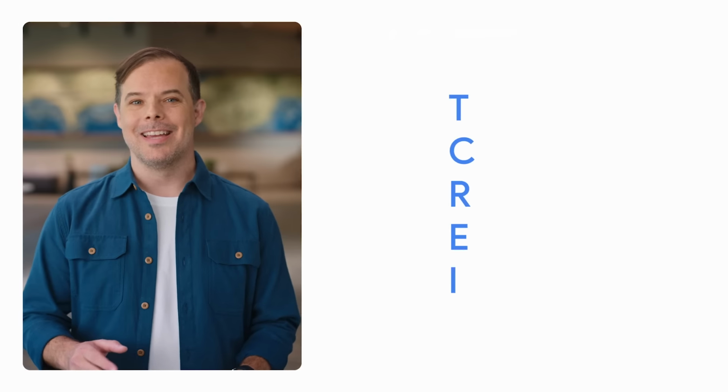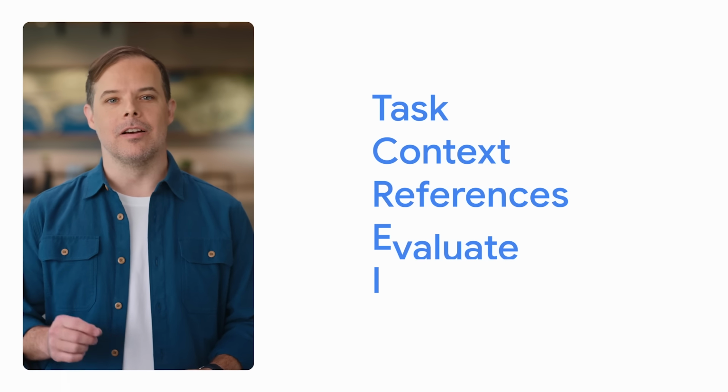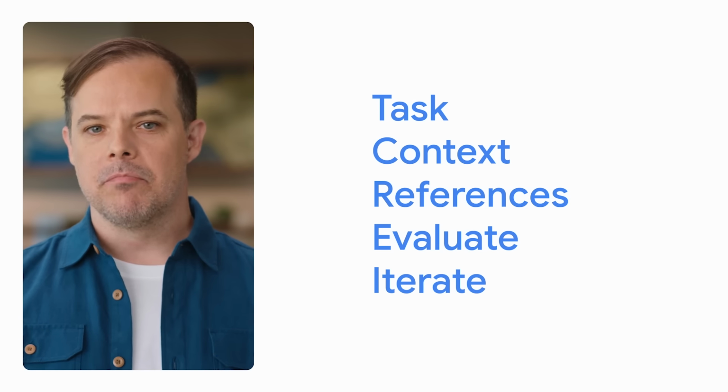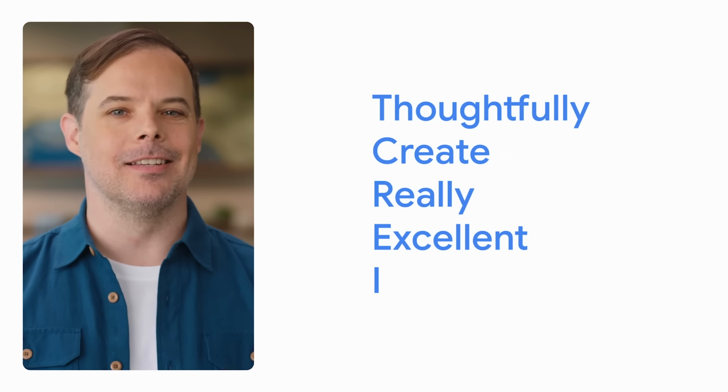In this lesson, you're going to learn how to create effective prompts. A good prompt follows a simple framework: task, context, references, evaluate, and iterate. If you ever forget a step, just remember: thoughtfully create really excellent inputs.